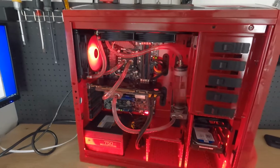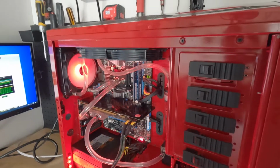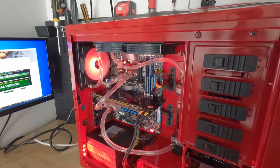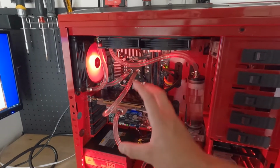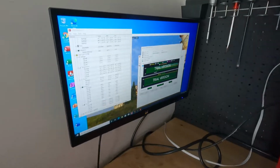3 gigs of DDR5. Typically I've been running builds with 2 gigs of DDR5, and that 1 extra gig does give you the extra mile for a good budget build. Not to mention the water cooling on it keeps this thing nice and cool, and we'll talk about temperatures in just a second. So, temperatures.